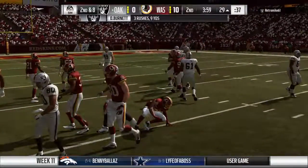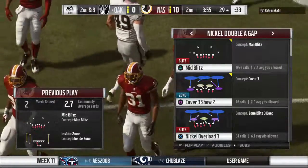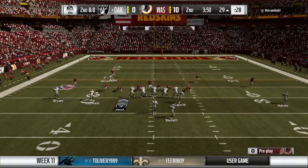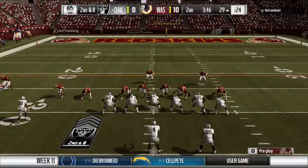Well, that call makes sense because they've been throwing it well on this drive, and once again they show passing formation, showing the shotgun. Then they ran out of it. That's a nice play by them defensively, though, to hold it to a short gain. Under 4 to go now as the clock runs and they come up on second down.